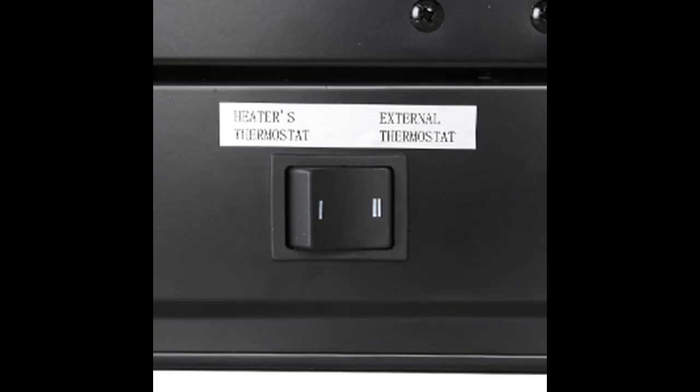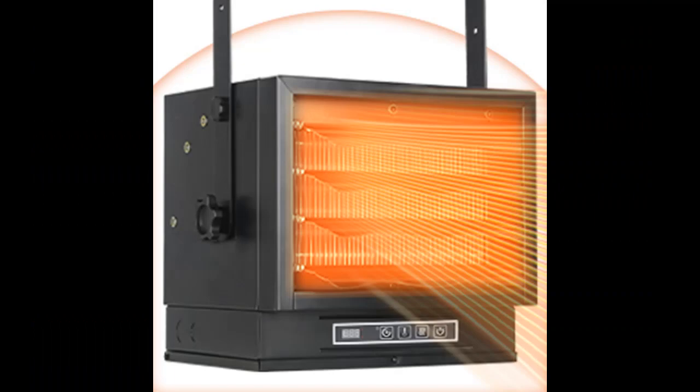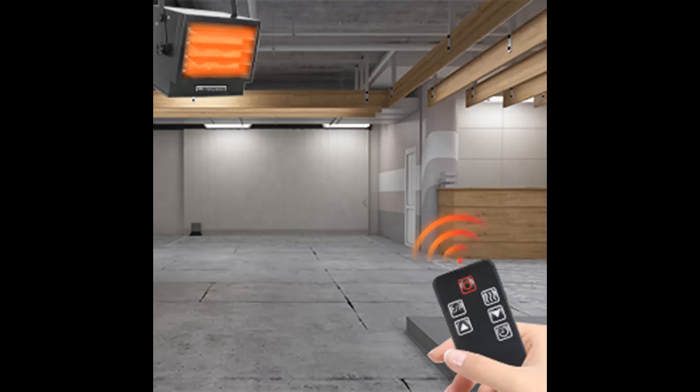Convenient to control. Our garage heater can be controlled by panel and remote. Dual controlling ways make it easier to adjust the temperature you want. In addition, the timer function allows you to set the timer, 1 to about 8 hours, to shut your heater down automatically and save more on energy bills at the same time.